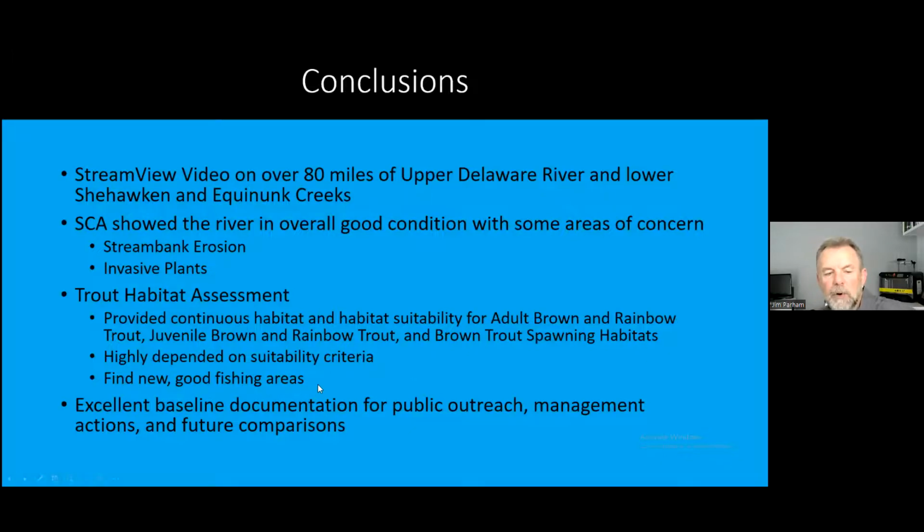And then it's also an approach to find new good fishing areas for those of you who are interested in that. It's an excellent baseline documentation for public outreach, management, and future comparisons. As I showed in one slide, we're doing multiple resurveys in places. In fact, we're on our third survey in some places, and we're able to see all the change over time, so we can actually see what management actions are resulting in positive outcomes. So a really good approach.